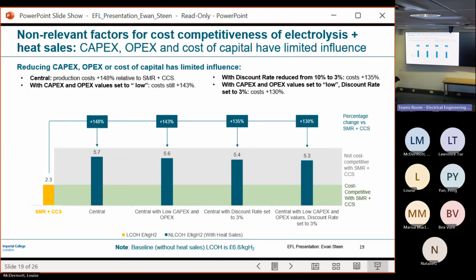And then heat sales can take you over the margin to make you cost competitive in a lot more situations than if you just drop the price of electricity.